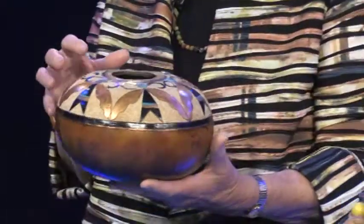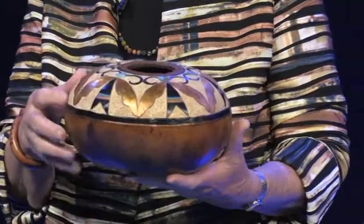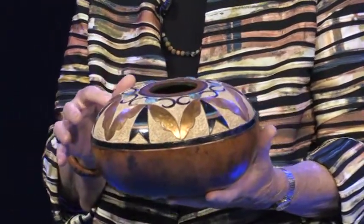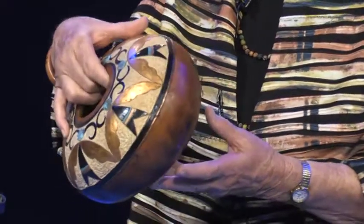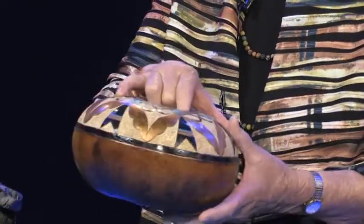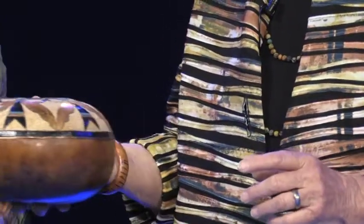This was in a book where I used a carving tool, a Dremel, which is readily available at your craft store. I carved the background away. I painted it with copper paint, embedded some turquoise, and made a Native American design on this one, just because the Native Americans did use a lot of gourds.